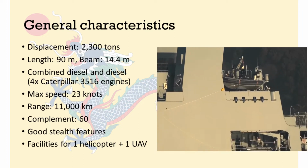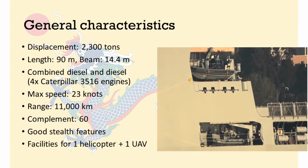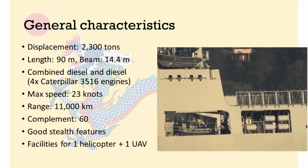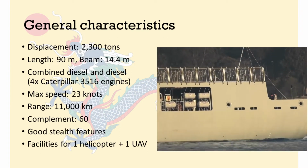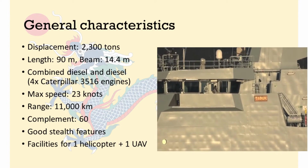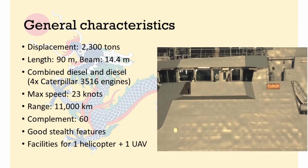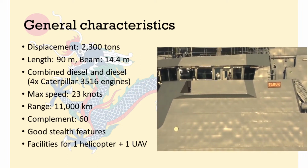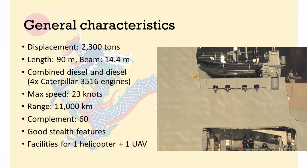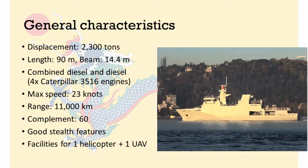The low top speed is not really a major disadvantage in my view, because the length of water, that is the coastline of Pakistan, that the ship has to cover is not very long. On a tactical level, speed is not too important for a modern warship, because an incoming missile does not care whether you're traveling at 23 knots or 30 knots.